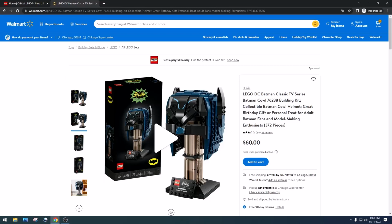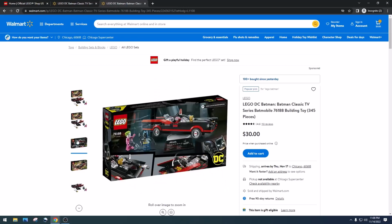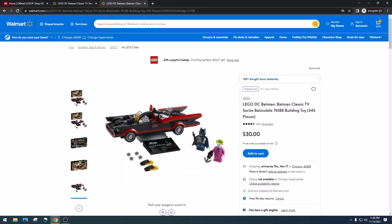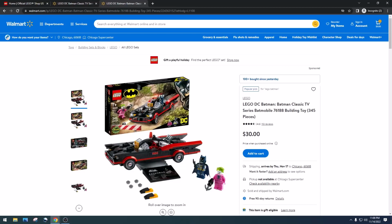So, number 4 on my list is another Walmart exclusive, and that is the Lego DC Batman Classic TV Series Batmobile, item number 76188. This is an awesome set. It's small, so it's great and easy to ship. That is awesome when you're investing and reselling. And this is number 4 because it's also weak in the collection.